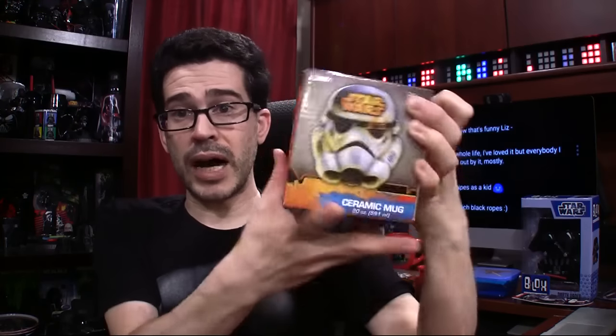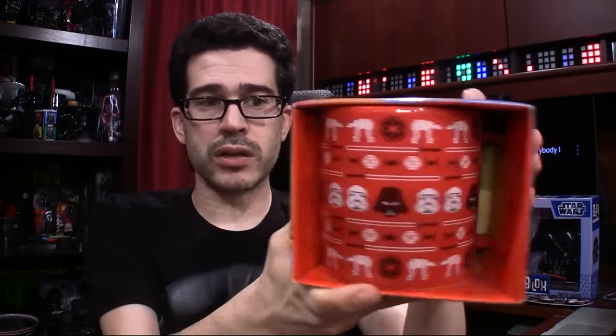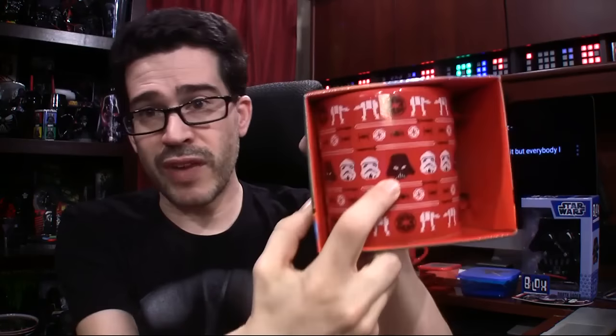I forgot to tell you, I got this one for $2. Actually, I take that back. I think I got this one for $1.50. Still in box. It's the ugly sweater mug. And granted, this is more of a general Star Wars mug, not necessarily Vader, but since Vader is right there in the middle, I don't know if this one is going to stay here in the play shop.